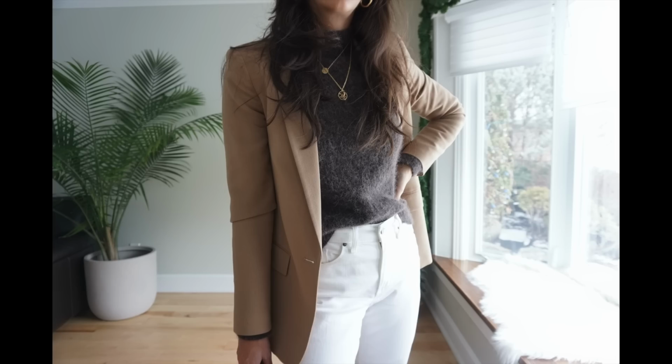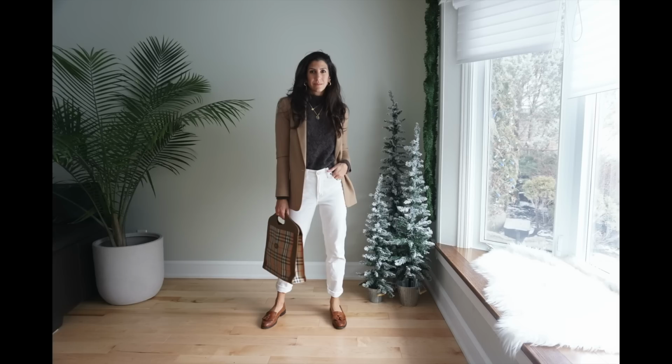Moving on to blazers. I added this blazer to my closet, I would say back in the fall, maybe September, October. I found it on Poshmark secondhand. It's a fast fashion brand, and I talked a little bit about this on my Instagram, how everyone, especially in the slow fashion space, has a different philosophy around purchasing fast fashion pieces secondhand. And to me, if they're well made and they're well maintained, I have no problem purchasing them.